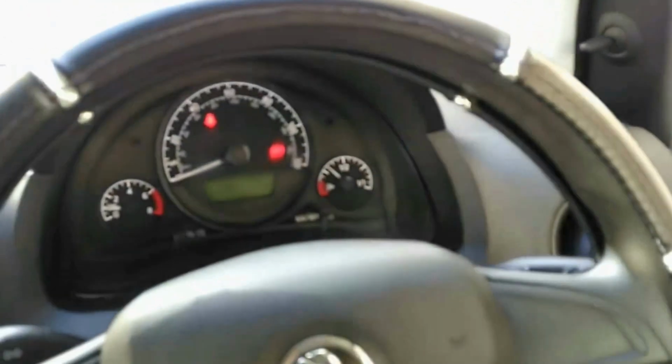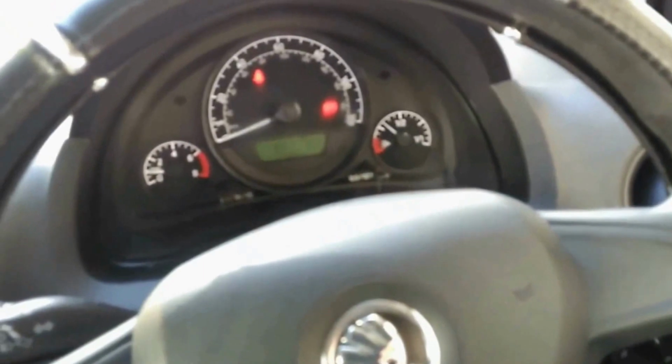You can make it higher or lower, and the steering wheel as well from underneath. Pull that down, and the steering wheel goes, so you can adjust your driving position as you like it.